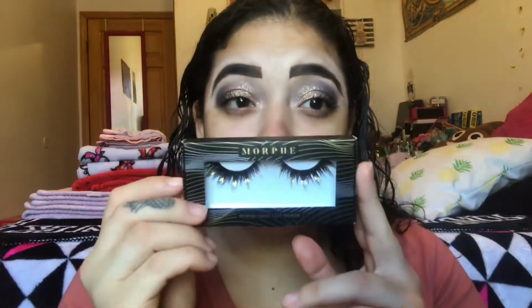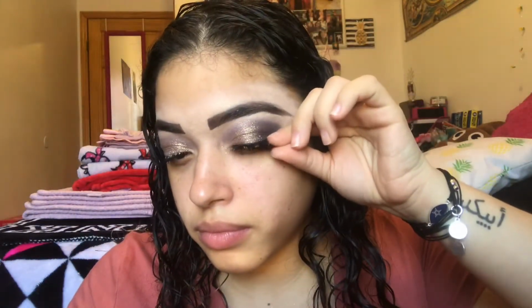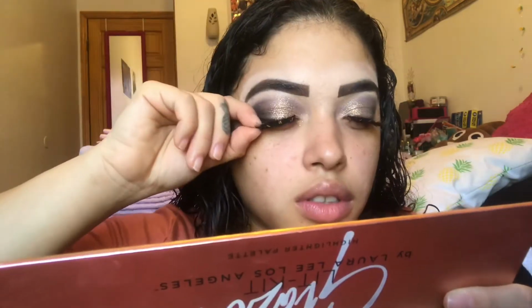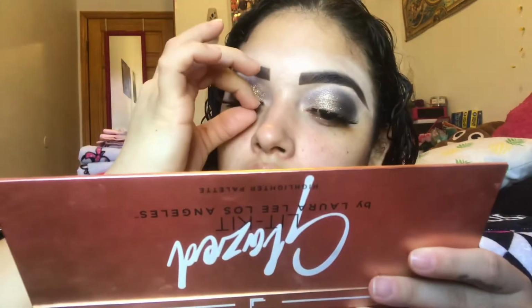We're gonna put on some mascara and we're using the Lights Camera Lashes by Tarte. So now that we have some mascara on, it's time for lashes. And we are using the Confetti Lashes by Morphe. Okay, lashes on. Look at all this glitter.